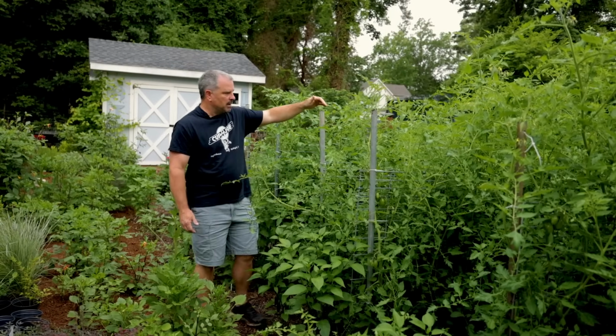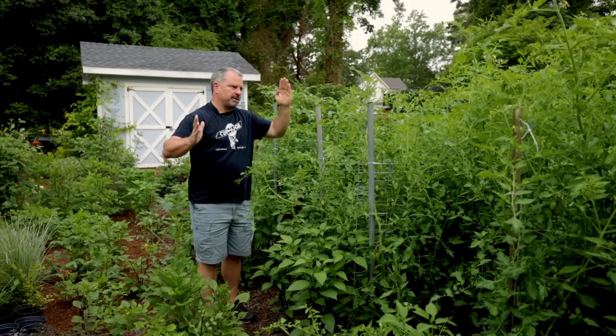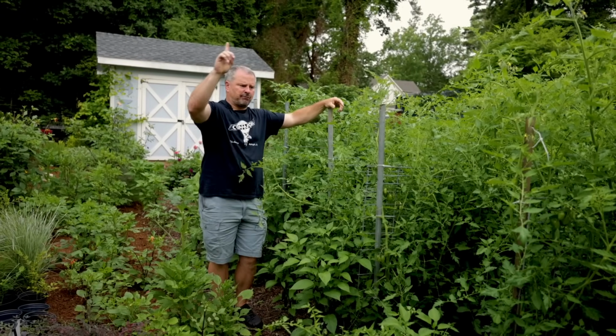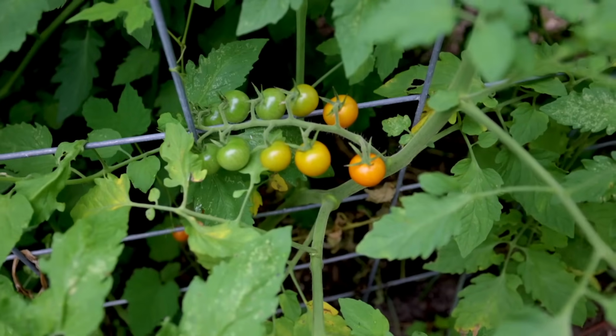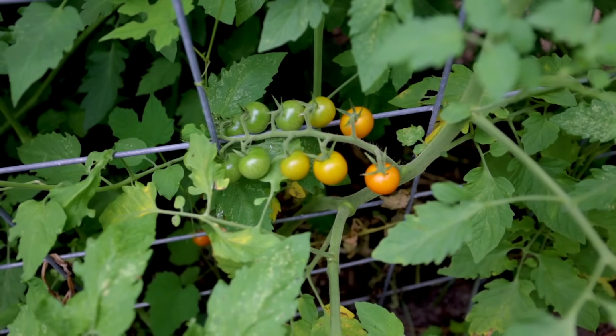It's basically the vine splitting into multiple vines that I try to avoid. I want to just keep the single plant vining through. These are not so much that anymore, but they're fantastic, and they're full of flowers and full of fruit. So I'm still going to get plenty of fruit.